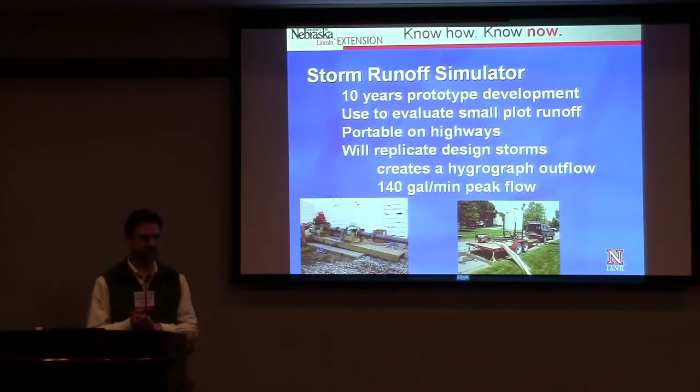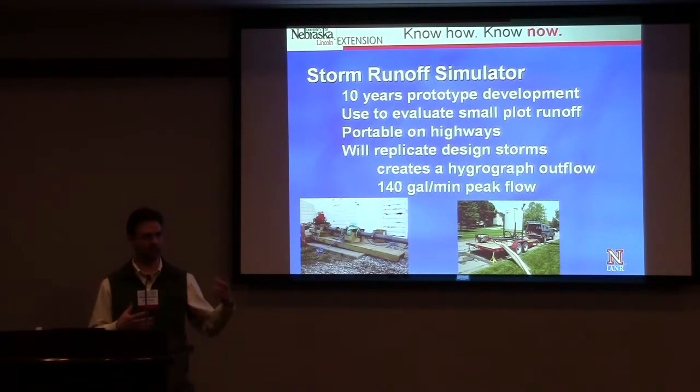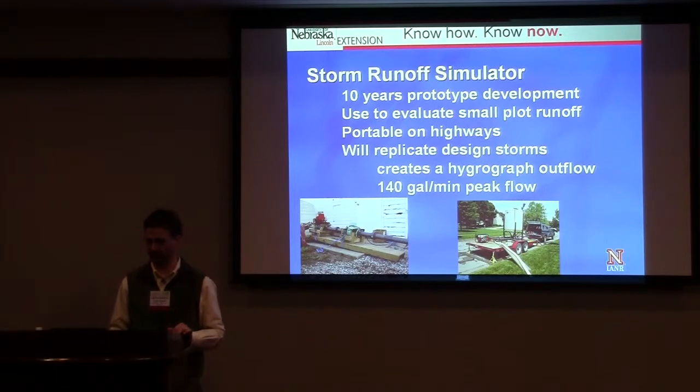Okay, I want to briefly discuss how we did the study. We used a storm runoff simulator. This is a device we've been developing at Nebraska for the last 10 years. It's a mobile device to go out and do field assessment on research plots or in settings like this to evaluate rain gardens or other hydrologic features in the landscape.